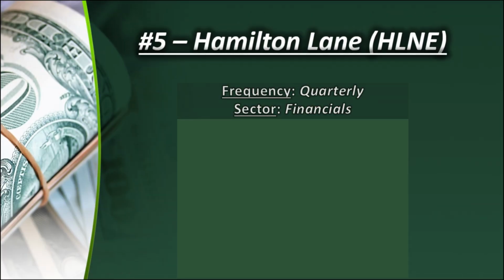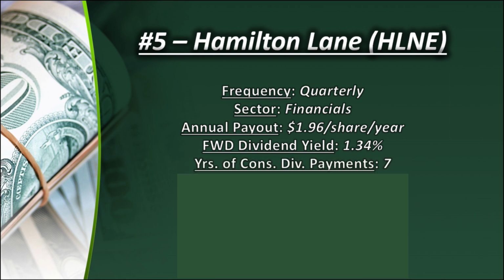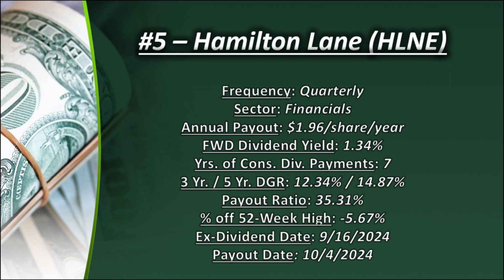Hamilton Lane is a quarterly payer in the financial sector, paying $1.96 per share per year with a forward dividend yield of 1.34%. Hamilton Lane has been paying and growing their dividend over the past 7 years. They have a 3-year dividend growth rate of 12.34%, a 5-year dividend growth rate of 14.87%, and a payout ratio of 35.31%. Now, at the time of recording, Hamilton Lane was trading 5.67% off of their 52-week high. They have an ex-dividend date of September 16th with a payout date of October 4th.